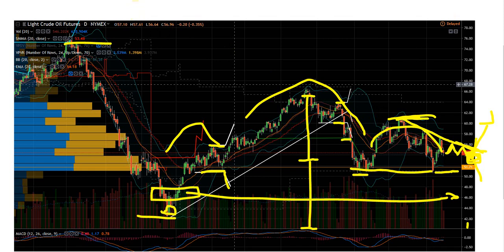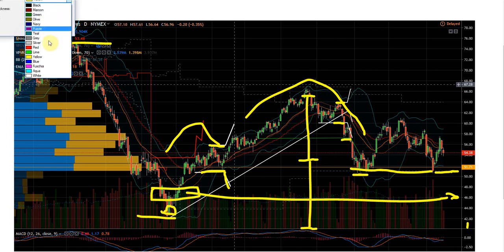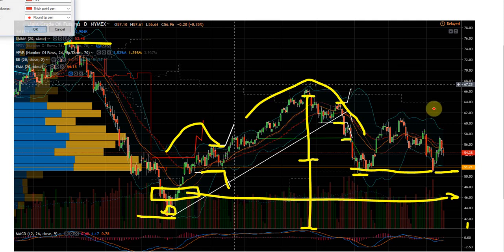A whole bunch of stuff on the picture, right? So basically, I should change that color. It's hideous. Red. There we go. This we can see here. All right, so I would watch for levels, and to get the levels, the top of this candle would be one level, the top of this would be one level toward that.